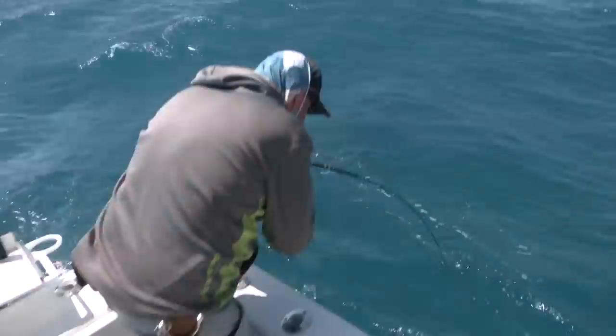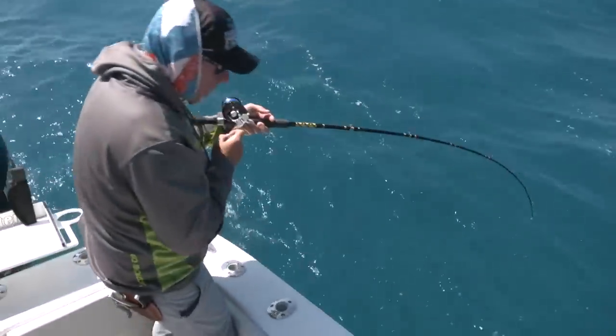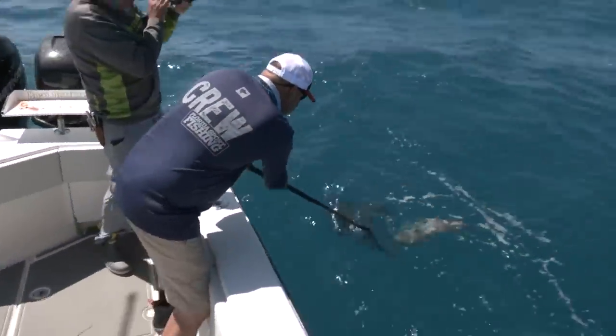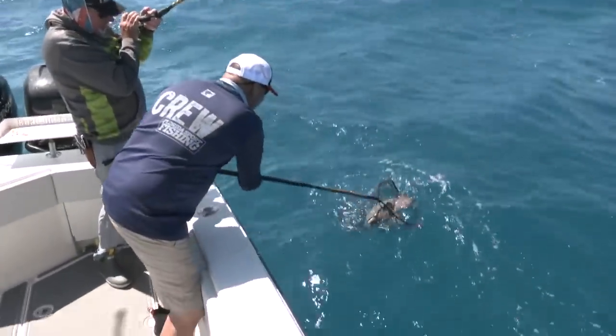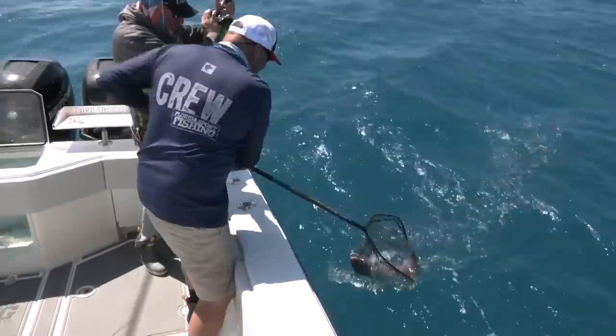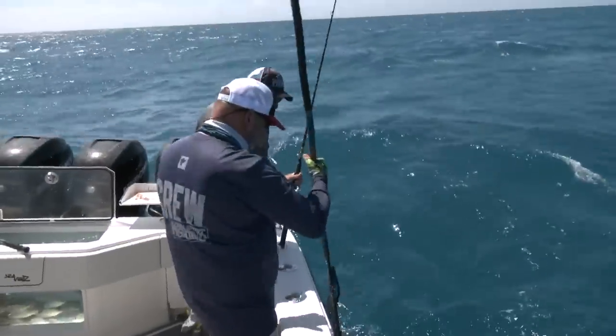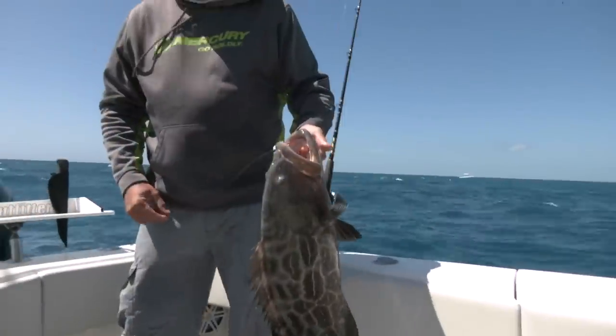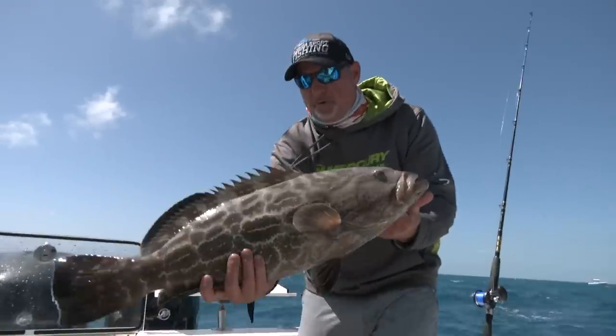Nice. There he is. Nice grouper. Nice big black grouper. Beautiful fish. Look at that. Head first. Yeah. Nice. Look at the colors on it. Good job. All right. That was worth waiting for. Oh, yeah. Just prized. I mean, everybody loves those blacks right there.